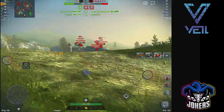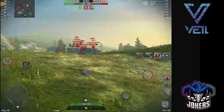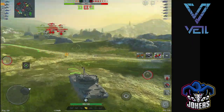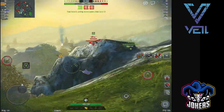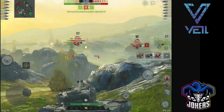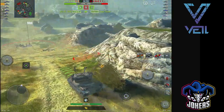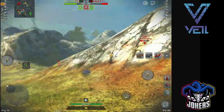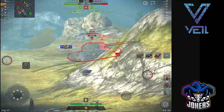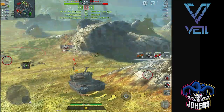Now, the thing about this tank is, it's got one hell of a turret, to be fair. Up the ass for you, buddy. I like it. I shot him in the ass. I can't shoot him. Just drop down. I'm going for the Chimera. Tracked him. Nice.